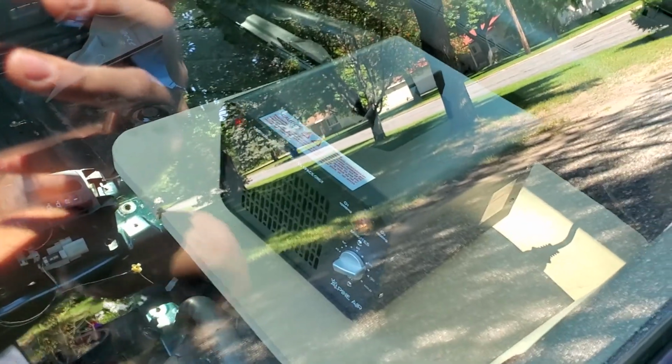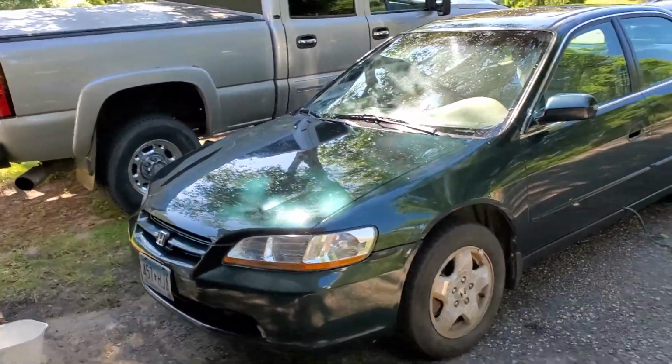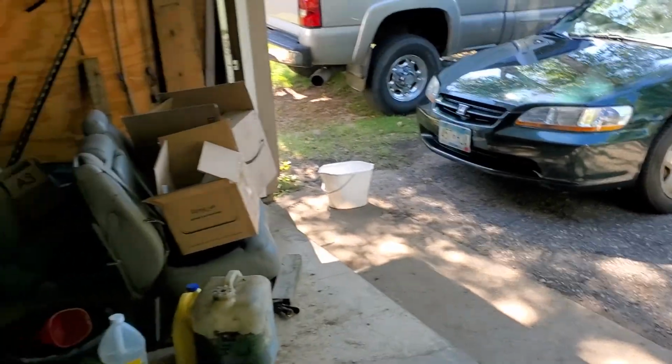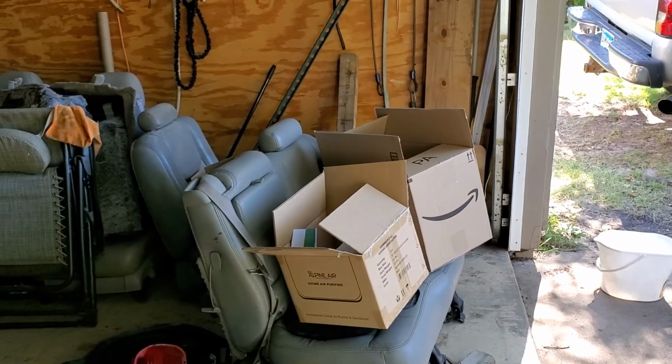So, really curious to see what this does. And I guess I'll keep you guys updated in 20 or 30 minutes when it's done. It'll be interesting. I gotta get them seats in yet, and the other truck, but I really wanted a hand with that, so that might just wait till I get back from my trip.